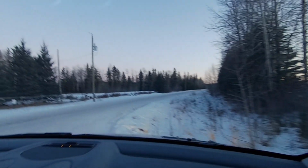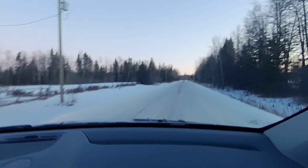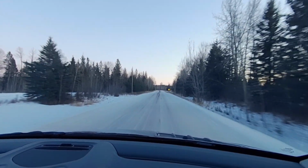So to me, the turning radius of this vehicle is downright impressive. It turns sharper than a PT Cruiser, which is actually what I was driving before we got this vehicle.